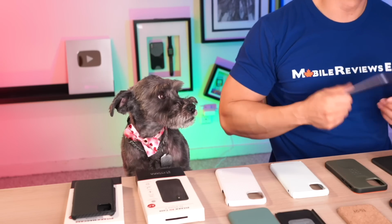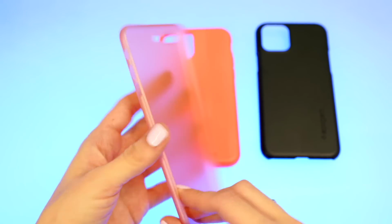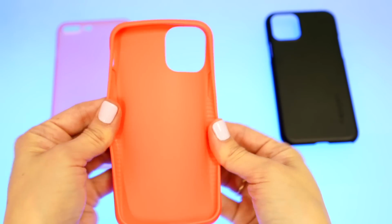Now, the majority of the cases in this video can be classified into 3 categories, with the first being a thin, semi-flexible polycarbonate cover, the second being a rigid snap-on polycarbonate cover, and the last being a thin, flexible TPU sleeve. Most minimalist cases fall into one of those 3 categories.